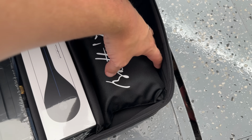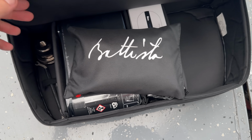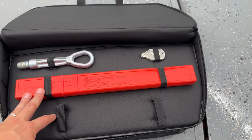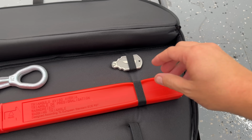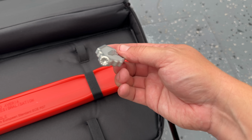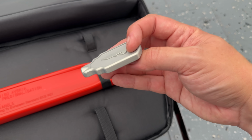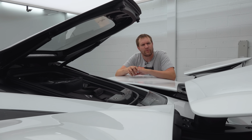In this little Battista bag, you have a road safety vest, and there's some miscellaneous tools in here also, including the center lock for the wheels. In the upper part of this bag, you have the towing eye, a road triangle, and this little Pininfarina key. Remember earlier when I told you to keep in mind those unusual screws on the plaque in the interior? Well, this key can release those screws and take off the plaque. Why would you ever want to do that? Well, you wouldn't. It doesn't make any sense, but you can with this specialized key.